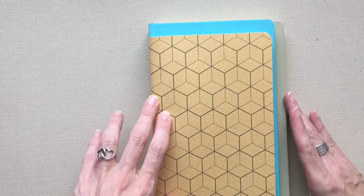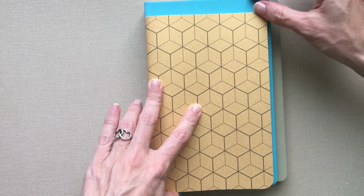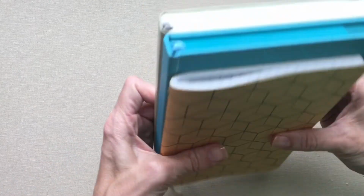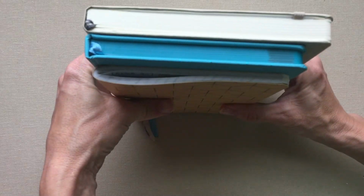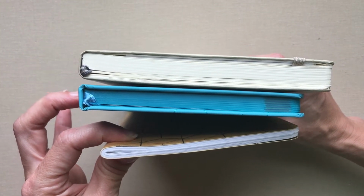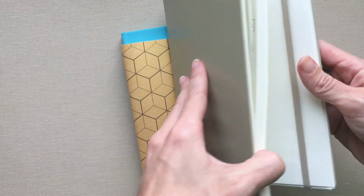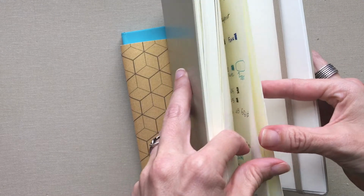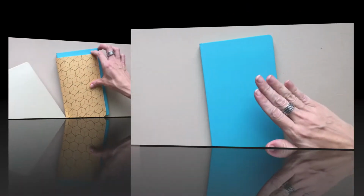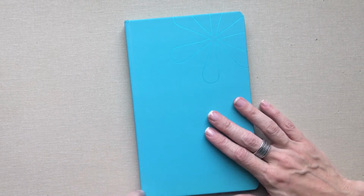Now, comparing it with my favorite little Inkwell sewn journals, I thought you might want to see that. You lose a teeny bit of width, and you lose a good deal of height there. That is just a comparison. These sewn journals have 72 pages, I believe. Leuchtturm has 249, but that is front and back. This little notebook only has 64 pages.